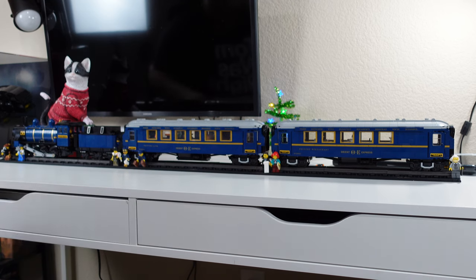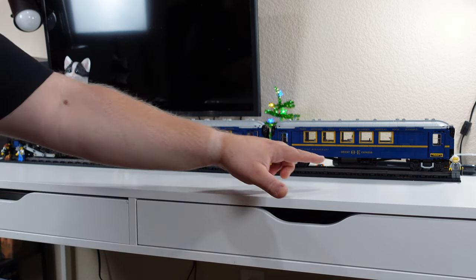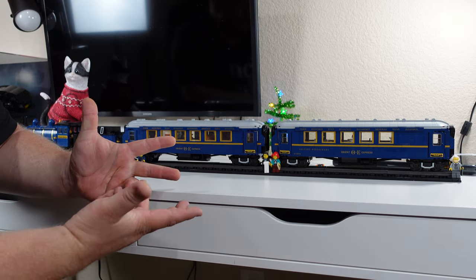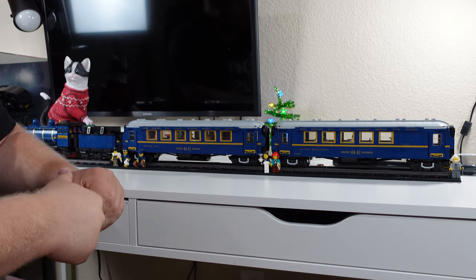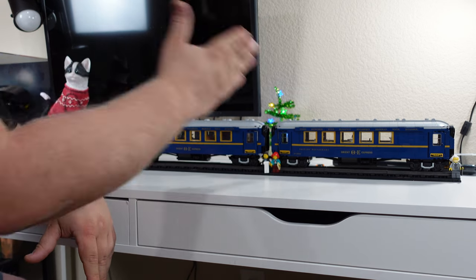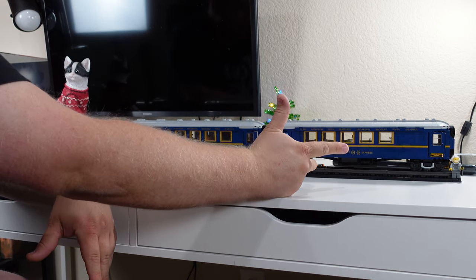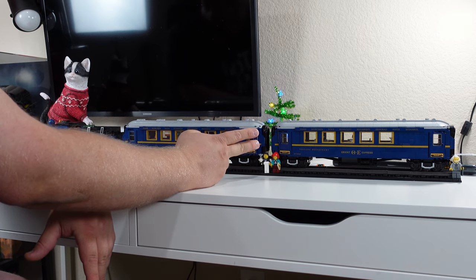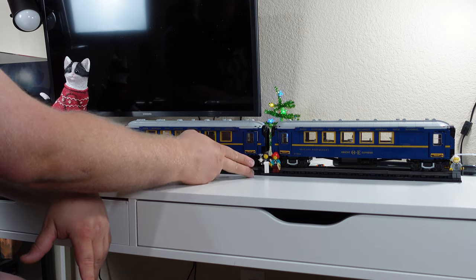Going on to the minifigures, I kind of got them all stretched around here. I'm not going to spend a lot of time on minifigures. It is what it is. It is a Lego Ideas set. But we do have an older gentleman over here. He's a French passenger, if I'm not mistaken. We have another passenger over here that looks like she is a journalist. We have a car attendant.